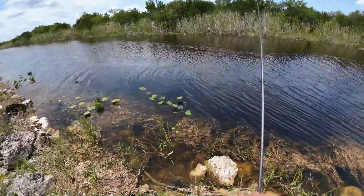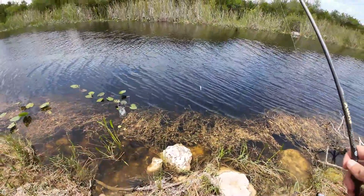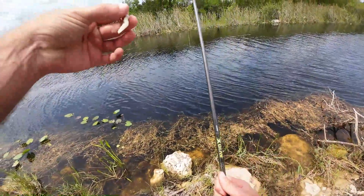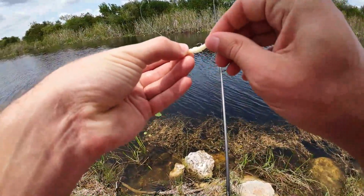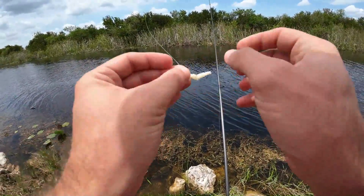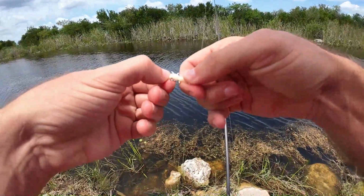Actually, if I was going to use bait here, I'd probably try to catch myself a little jewel cichlid or a little juvenile Mayan. But sizing down seems to have paid off. We definitely got more fish here than we did on that Nico tadpole. Let's keep going. Maybe I'll catch one more, maybe we'll wrap it up. I don't know.